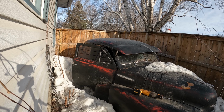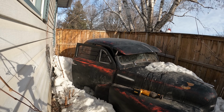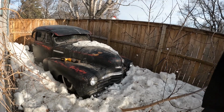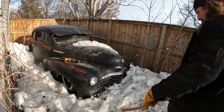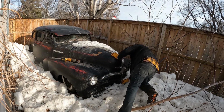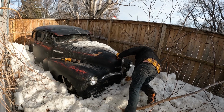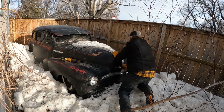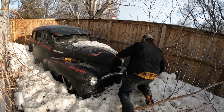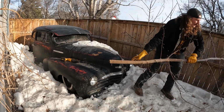Well, I guess we're popping the hood. That was wishful thinking. As I recall, this thing has a hood pop. Oh, it's right here. Is it frozen? Oh, no. Frozen? Might need a little leverage. God, these trees.